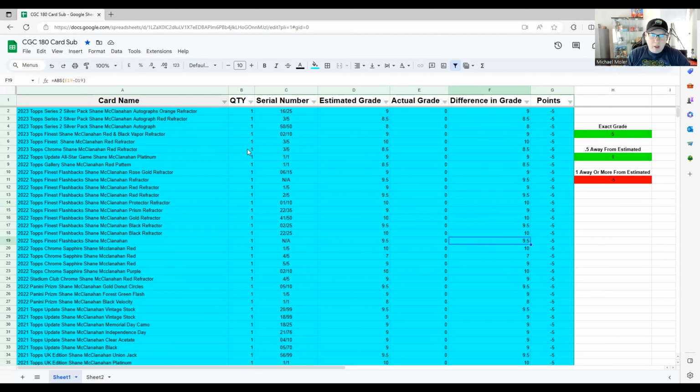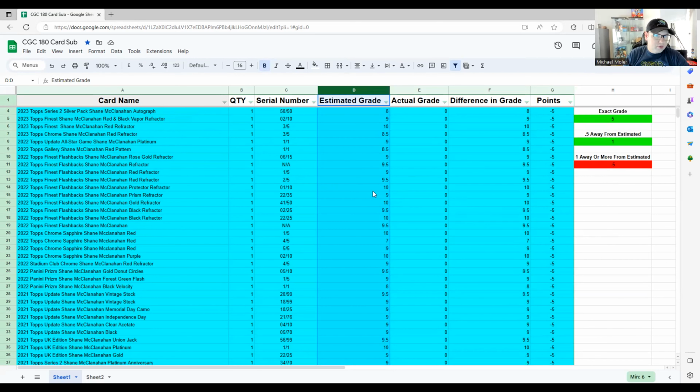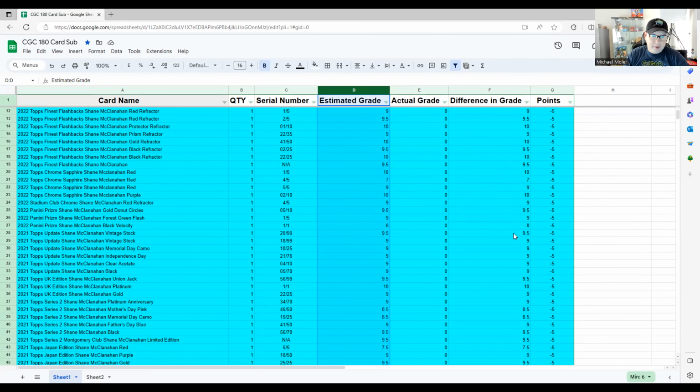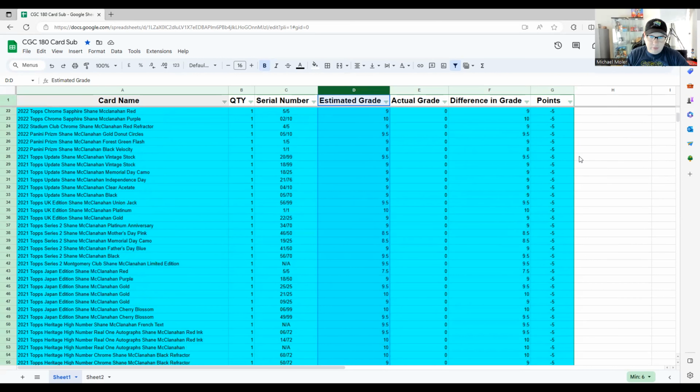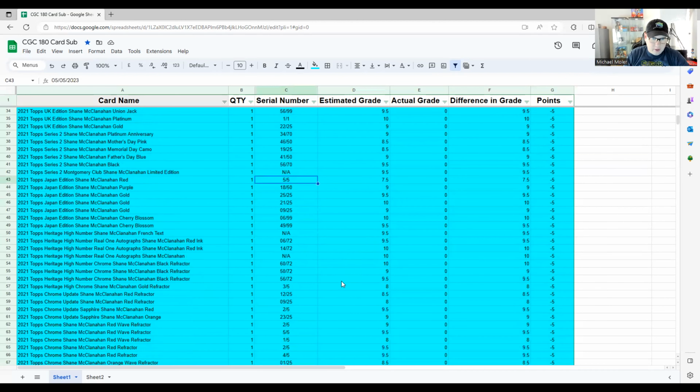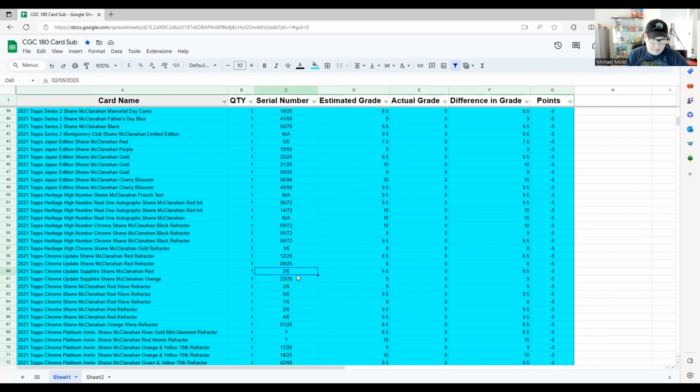So I'm not going to show every card on this. I'm not going to talk about every card. You'll see them as I go. But you can see the estimated grades here. And I really just wanted to scroll so they're on camera so that everyone sees that they're saved. And you can see some of these cards over here, how rare they are, with low numbers. There are some 1 of 1s. There are lots numbered to 5. Look at this, there's a whole bunch of them there in a row, numbered to 5.